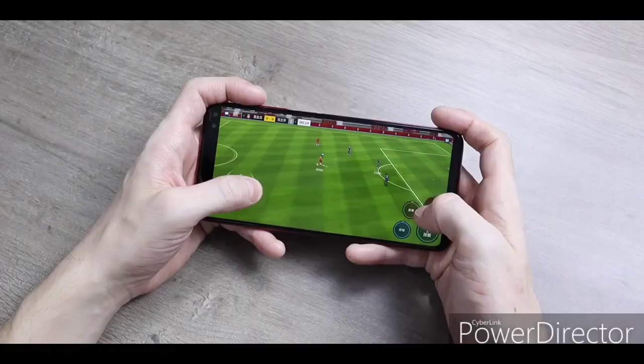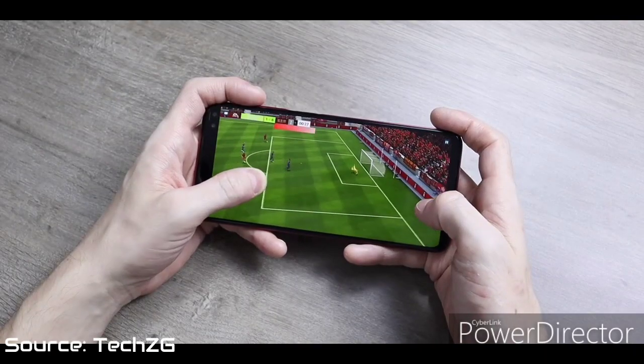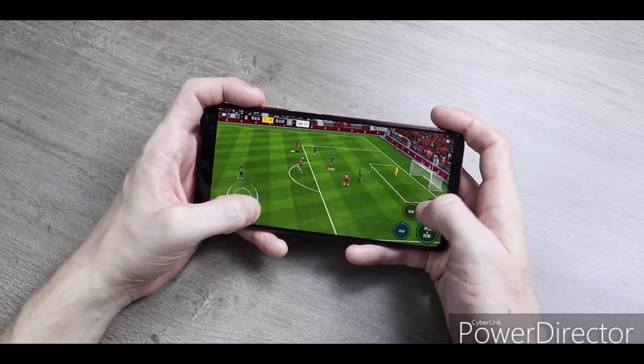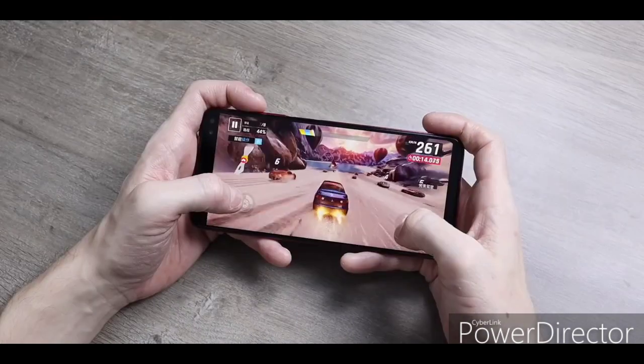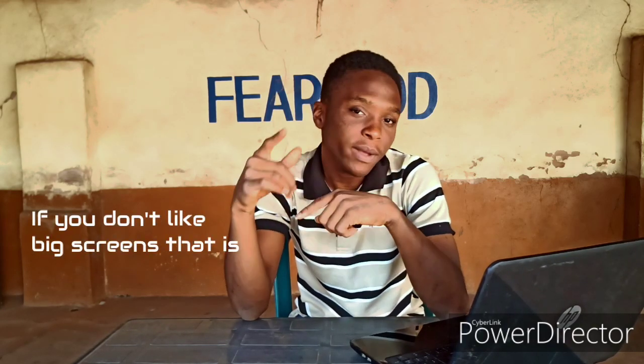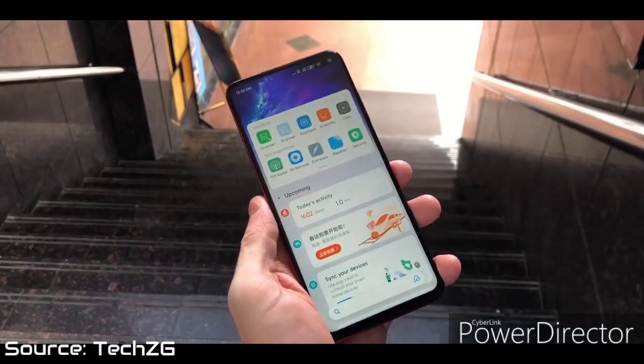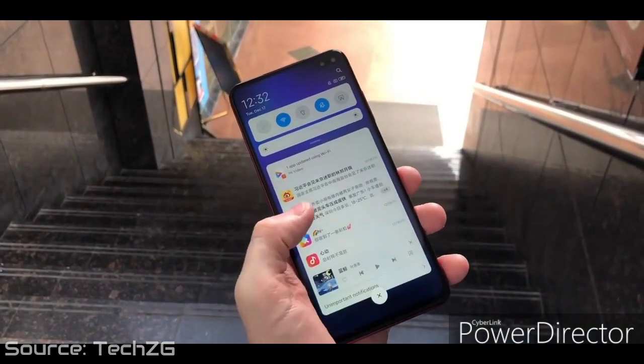The people that may care about this kind of thing are gamers, who need a lot of screen estate so they have space for their controls and can view the game properly. So if you're not a gamer, I think the Redmi K30 is not really the best deal for you, but it is still a good deal because it has a 120 Hz refresh rate, and it also supports HDR10.